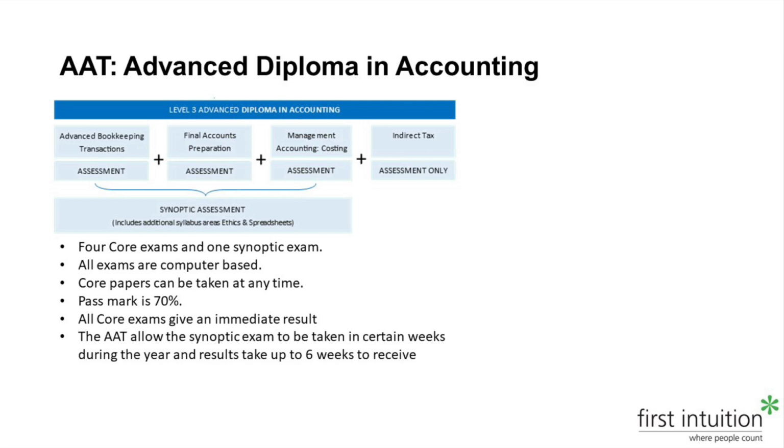All 4 of the core exams at the Advanced Diploma in Accounting can be taken on demand, and results will be released very shortly after the exam is taken. The final synoptic exam can only be taken in certain weeks during the year. These are laid out by the AAT, and results from this synoptic exam are released within 6 weeks of the exam being taken.